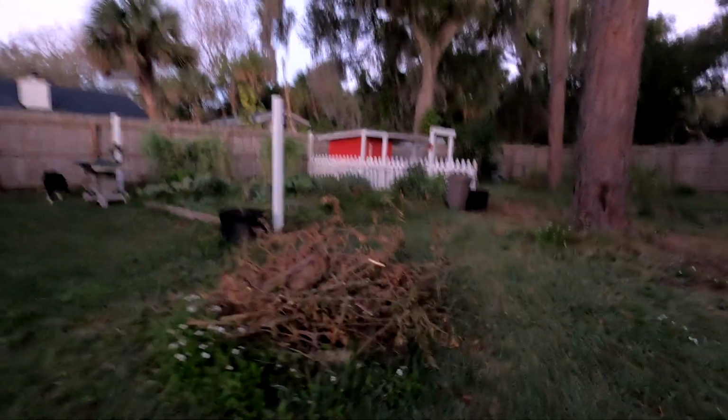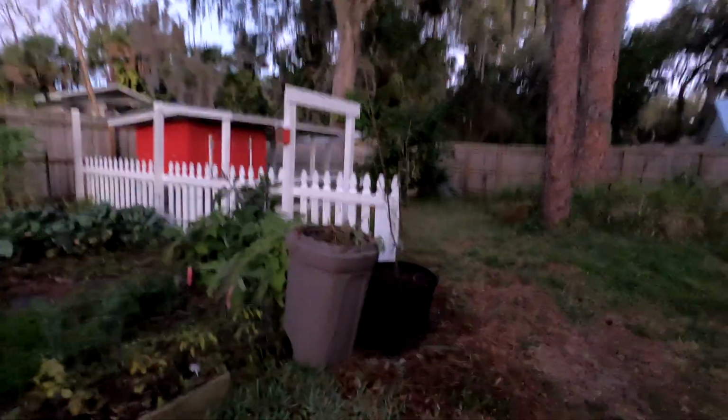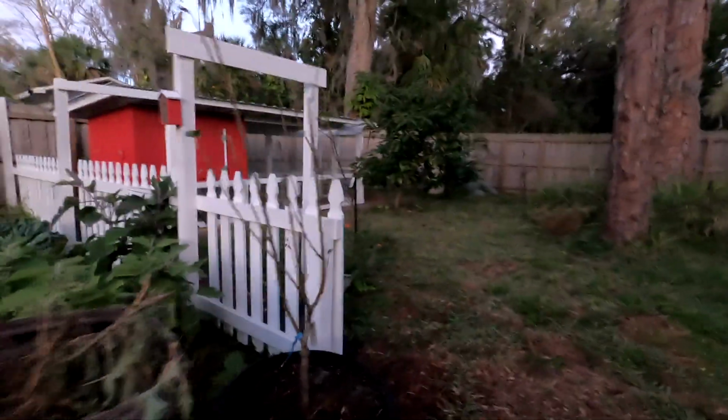So it's only 6:30 out here right now. We're gonna see how they did. Pretty chilly last night. I think it made it to like 45, 46. Okay, they're still up in there.